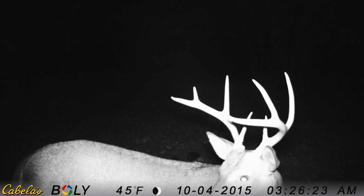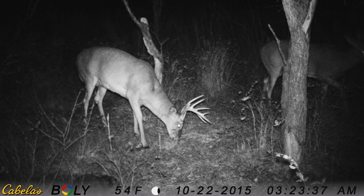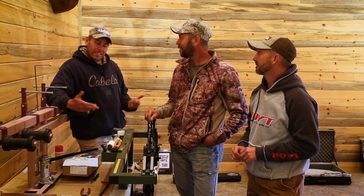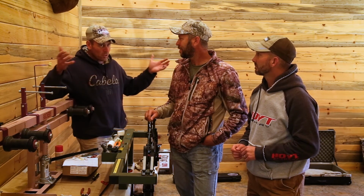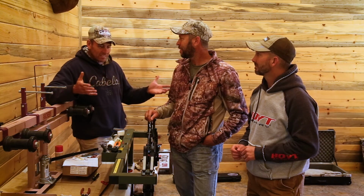Tell us, why do you think we should take him this year? Yeah, so there's a 3-year-old 8-point that came by my stand almost every sit. And I just started calling him Pass a Lot. And now I believe he's 4 this year. His frame's a little wider, he's a little taller, but he's just not anything special.